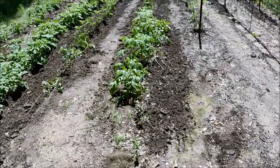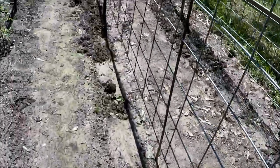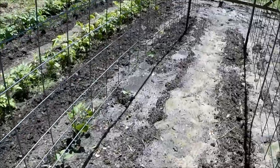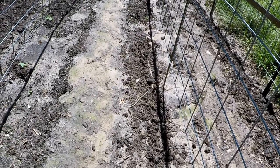I thought we were going to have a bad go at it. So I put some more seeds out right here for the beans. I put some more bean plants, the last few I had. They ain't too many, you know. Well, man, everything just rotted.